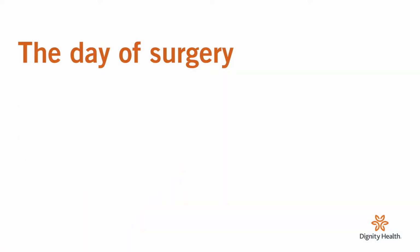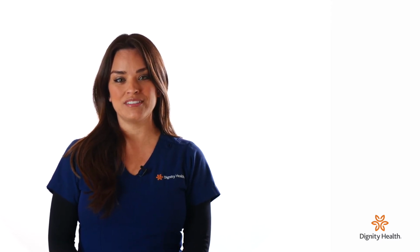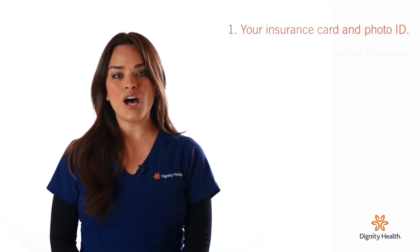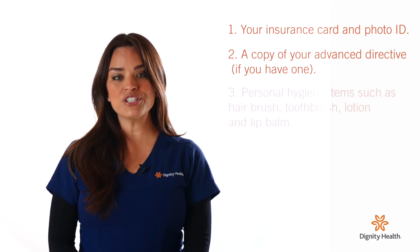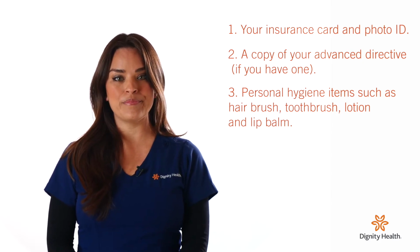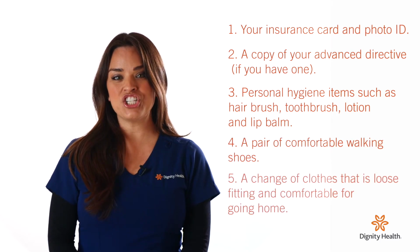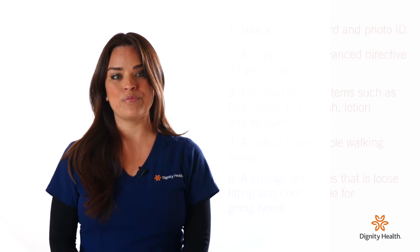The day of surgery. On the day of your surgery, make sure to bring the following items with you to the hospital: your insurance card and photo ID, a copy of your advance directive if you have one, personal hygiene items such as hairbrush, toothbrush, lotion, and lip balm, a pair of comfortable walking shoes, and a change of clothes that is loose-fitting and comfortable for going home.